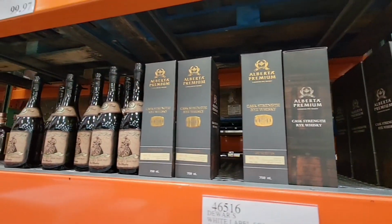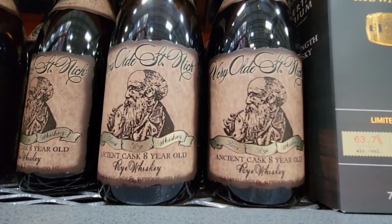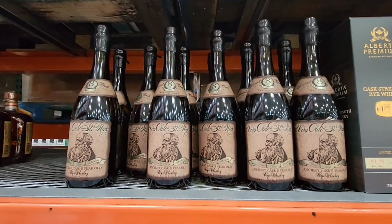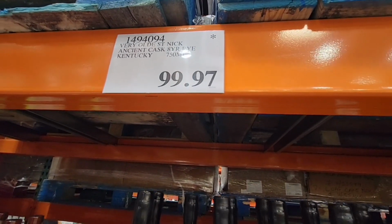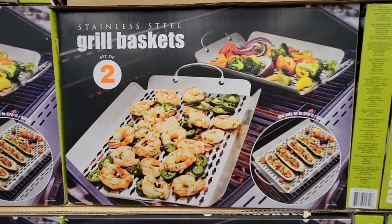And I mean, look at this one. This is right next to it. Let me get a little bit closer. Okay, this is an 8-year-old, another rye whiskey. And it looks fancy. Now, $99.97. I'll be honest, I took a picture about 2 weeks ago. It was $127.97, I asked my husband to look it up. So it's gone down even more. We'll keep an eye on it.